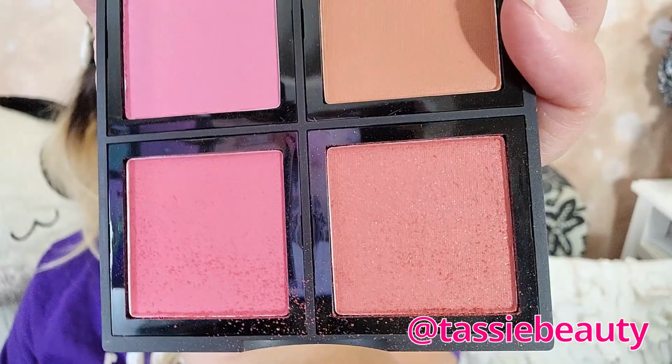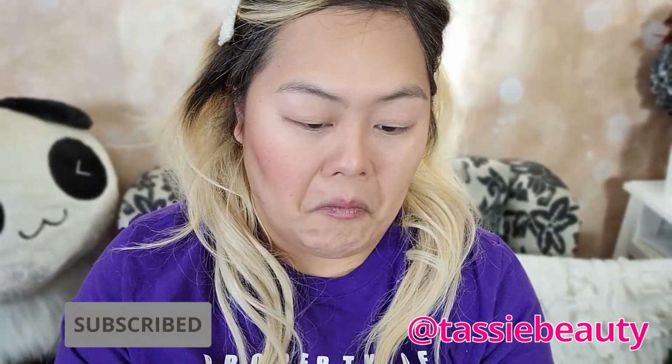I do have this e.l.f. brush that is very, very old. The bristles look terrible, but we're gonna try it. And if all fails, I will use my Real Techniques one. Ooh, okay. Let's just mix the 2 bottom shades. Oh my God, this brush is not a good one. I feel like it's gonna be really harsh. Let's blend this sucker out. Wow. Okay, I'm gonna use my Real Techniques blush brush. There's actually a lot of fallout in this container here now.